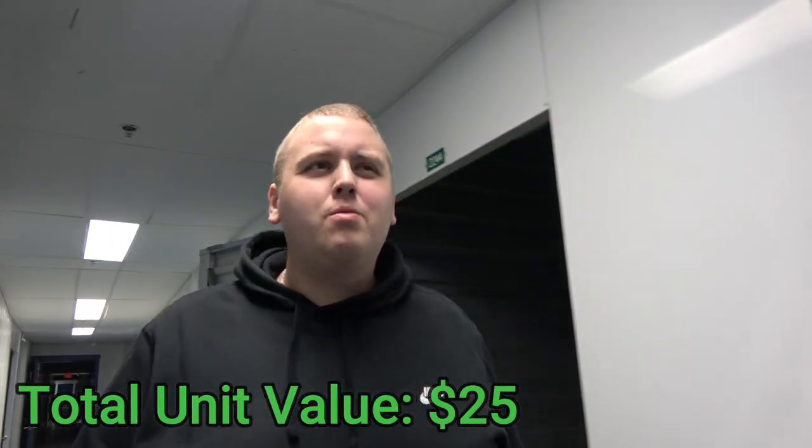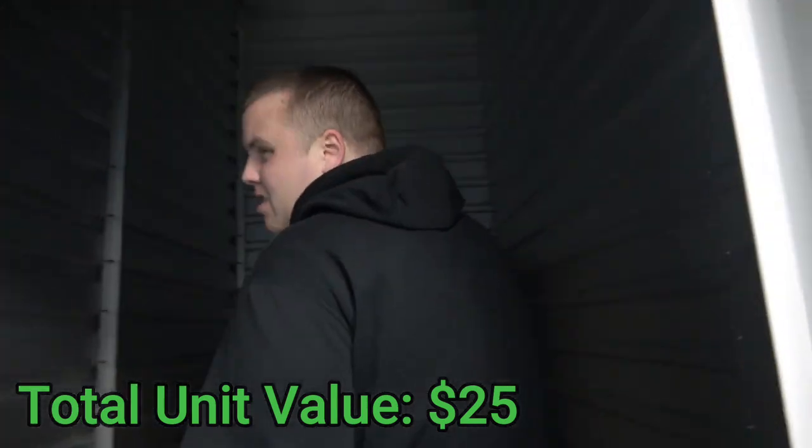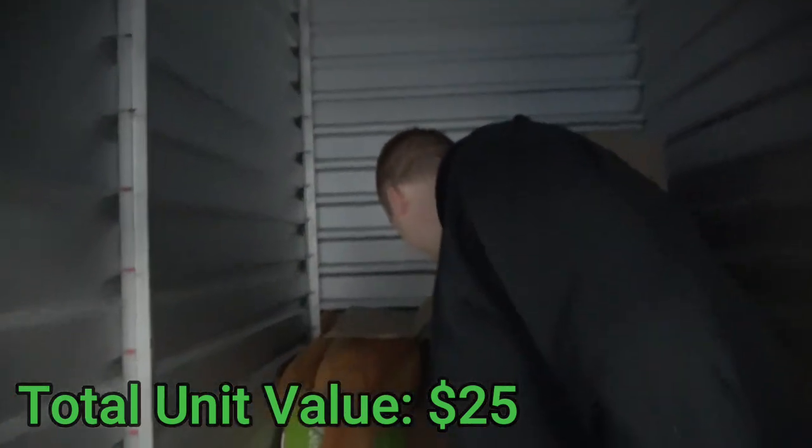More of those, I'll probably end up just listing them as a couple lots on eBay and seeing what people are willing to pay for them, because the prices vary, but some of them are worth something. Like the Wild West ones we found in the last video, a set of those sold for $60, just five of them. So that's cool.